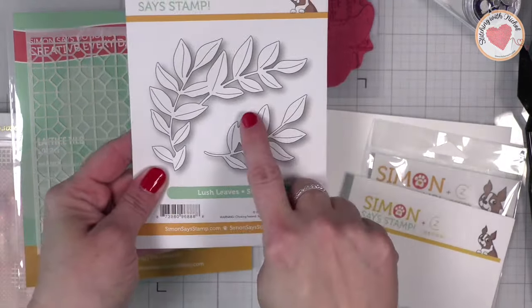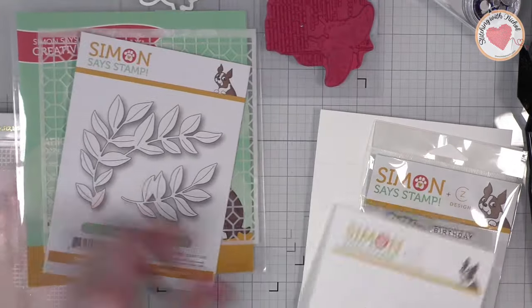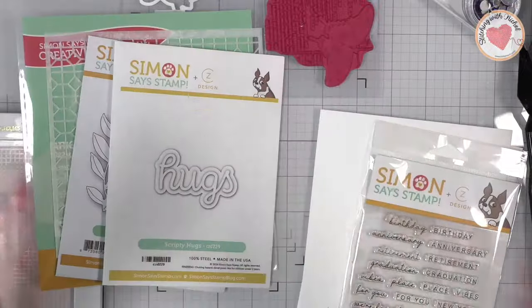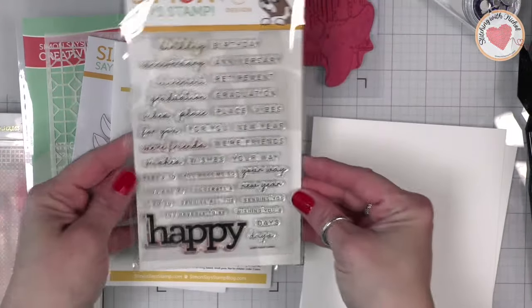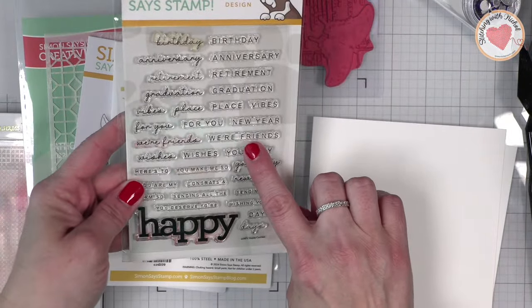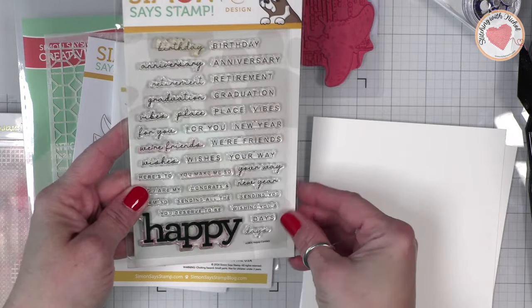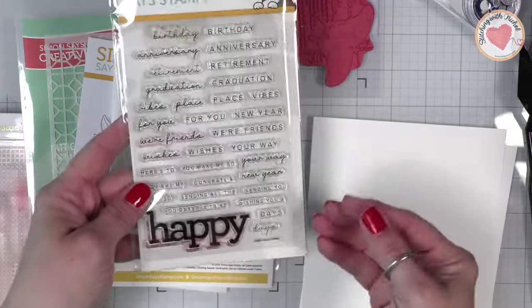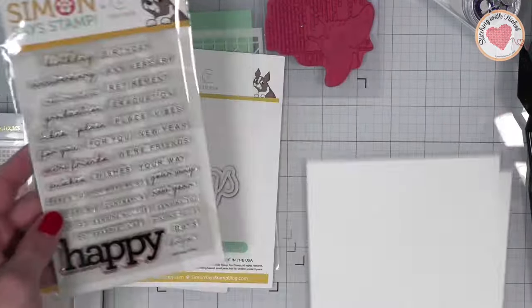We're going to be using the Lush Leaves. Hugs, really, you can use any leaf, any sentiment that you want. I just pulled this. And then I love this stamp set from Kathy Zielski and Simon Says Stamp. This is the Happy Combos. It is really great for lots of different occasions.